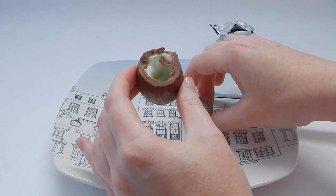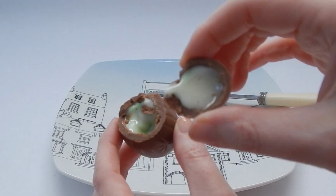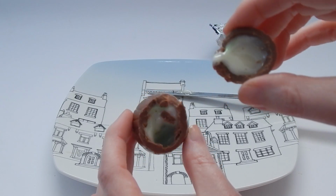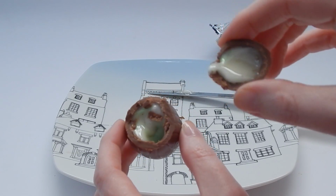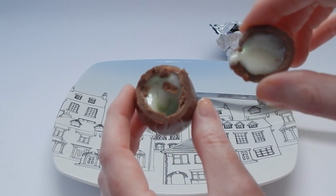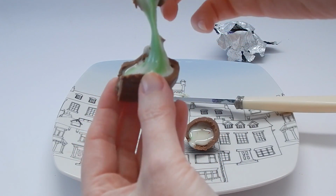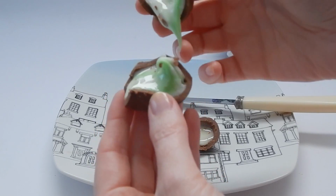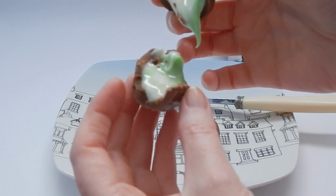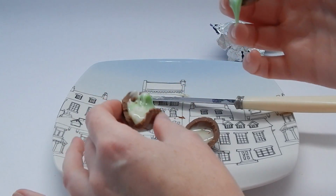Now there's a definite white part and a definite green part. Very similar to the Easter ones in that there's a white and a yellow. Here's what it looks like inside. Very, very similar to the Easter ones, except for the yellow, there's the green. So let's test it.